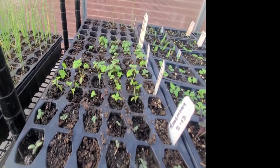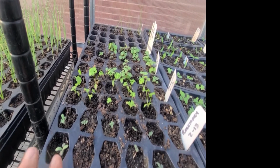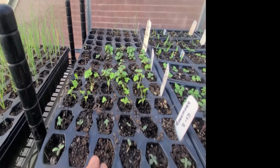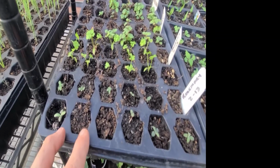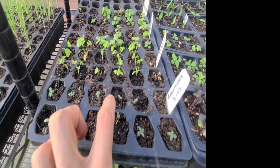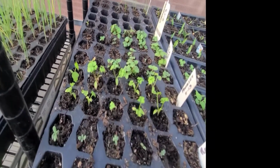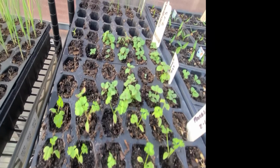So I started plugging these out whenever I'd get 2 in a cell. I'd pull one of them out and plug it into an empty cell. So I have 1, 2, 3, 4, 5, 6, 7, 8, 9 rosemary, 10 parsley, and then the mint.